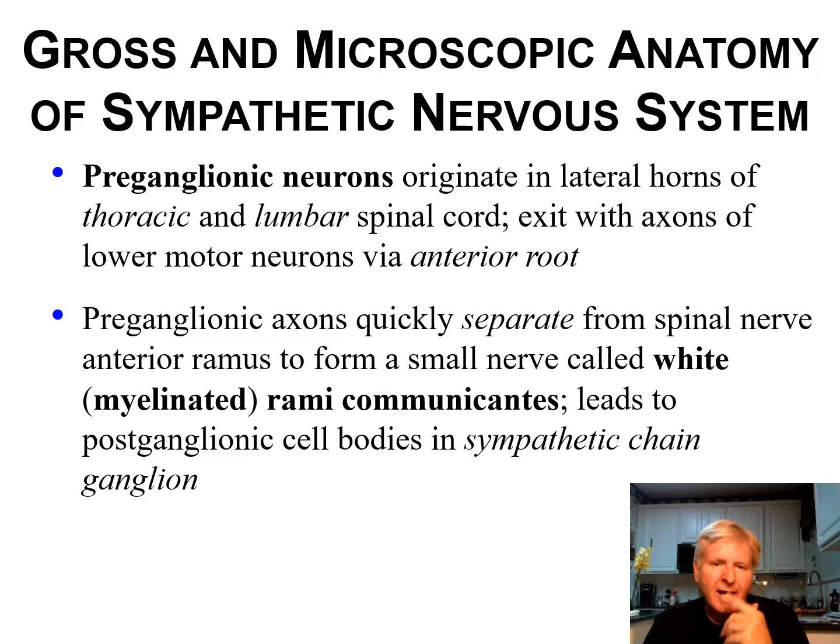So the preganglionic neurons, the cell bodies, originate in the lateral horns of your thoraco and lumbar region of the spinal cord. And then the axons exit of the lower motor neurons through the anterior roots or ventral roots. The preganglionic axons then quickly separate from the spinal nerve, the anterior ramus, and they form a small nerve called the white rami communicantes. It's white because it's myelinated, and that leads to the postganglionic cell bodies in the sympathetic chain ganglia.